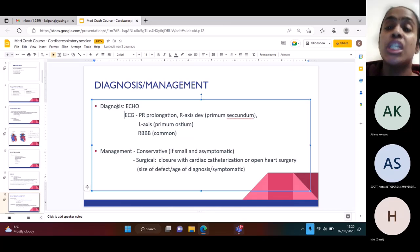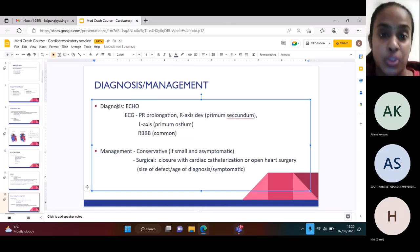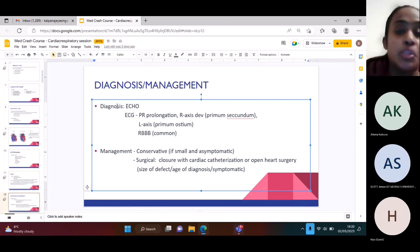How do you manage it? If it's small, and as I said, in the majority of cases the reason an individual child might have an ASD is because of the foramen ovale failing to close, you might just watch and wait, and it eventually will close up. If it's large enough or it doesn't close or the individual is symptomatic, you would close it either with cardiac catheterization or open heart surgery.